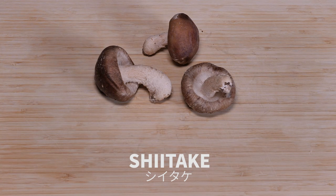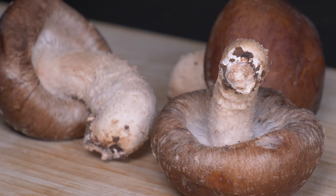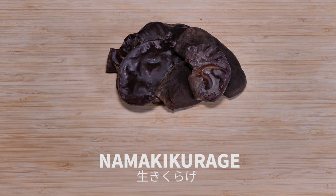Shiitake. This is one of my favorites, farmed year-round. It's great sliced and in Japanese cuisine, like in tofu, but I love them grilled with meat and a little soy sauce. Namakikurage. These are also called wood ear mushrooms, and I see them a lot in ramen.